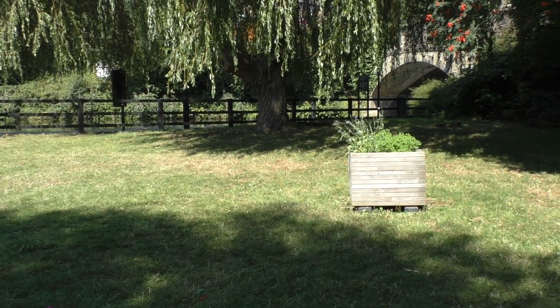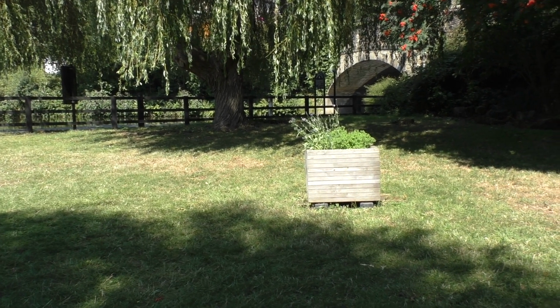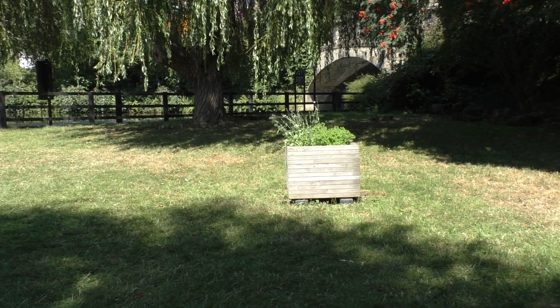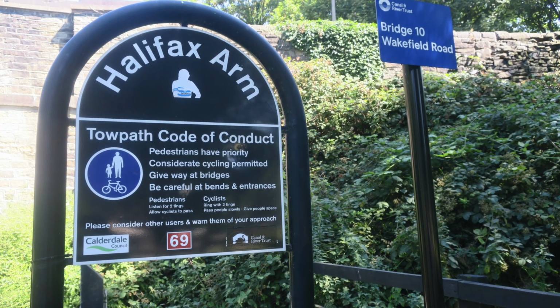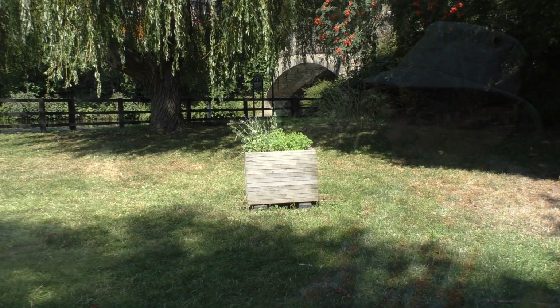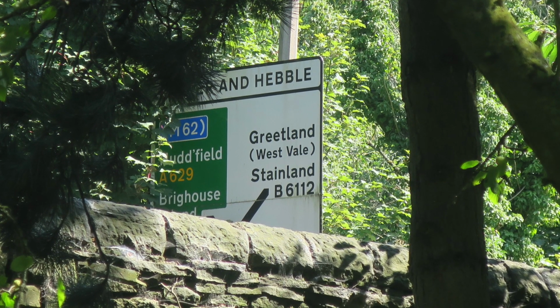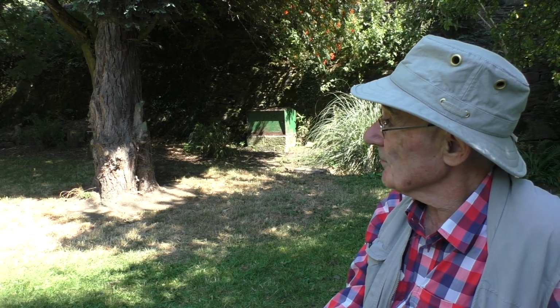Canal, you know, starts at Sowerby Bridge and it goes up and down here through these staircase locks and the North Sea, but there's an arm branches up into Halifax. Halifax arm, isn't it? Just a short distance. A lovely, pleasant spot. You see, it's the junction of two main roads here. And then there's a railway. And a railway line as well, yeah.